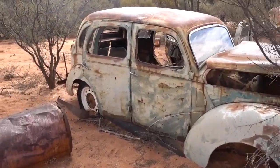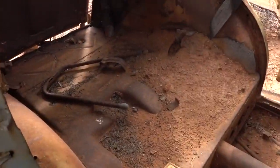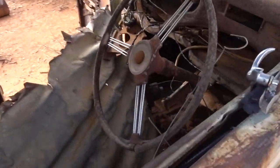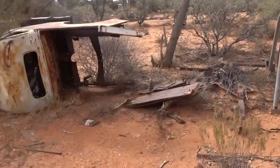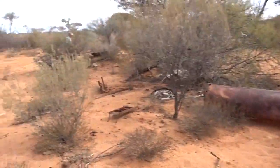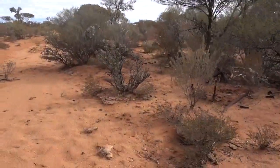Oh, you could use a few parts for a hot rod or something. Still got glass in it, that's unusual. Steering wheel. Ute's looking a bit worse for wear, unfortunately. Pretty much just a cab. Alright, well, as we said last time, we'll just follow the junk and we'll have a look out this way.